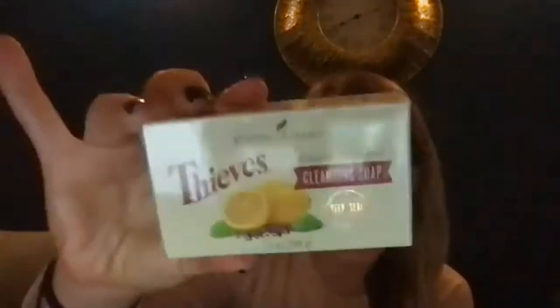Next up is if your order is 150 PV and up. Again, PV is just the points value. It's like an international currency, a little value placed on the things. When your order is 150 PV and up, you're still getting those 20 points back, but on top of that, you're also getting a Thieves Cleansing Soap bar.